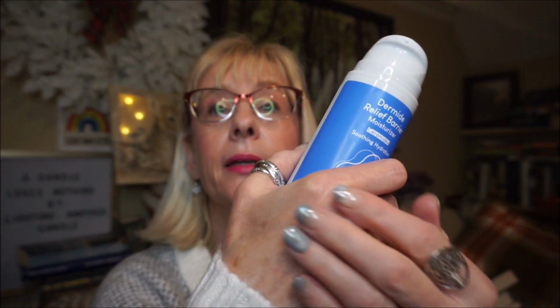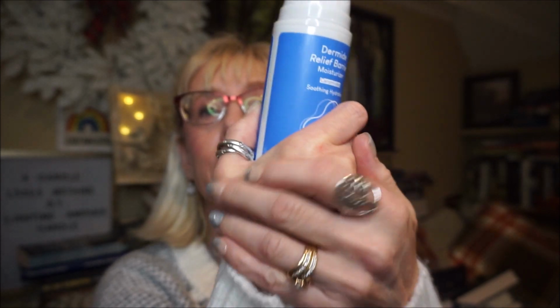And I haven't used this yet. I would use this on a very cold day when I'm outside. It'd be great for a night mask to seal in all the moisture. But it doesn't feel tacky. It feels like it's absorbing quite nicely. It doesn't feel overly heavy. I find a lot of ceramide creams are very, very thick and heavy, but they still do absorb quite nicely though. So that's the Preto Dermide Relief Barrier Moisturizer. So I believe they have a balm that you can use at night, which is almost like Vaseline-like in texture.